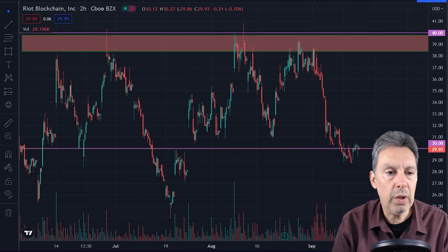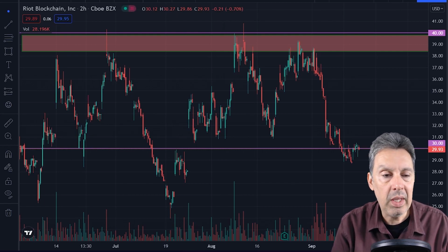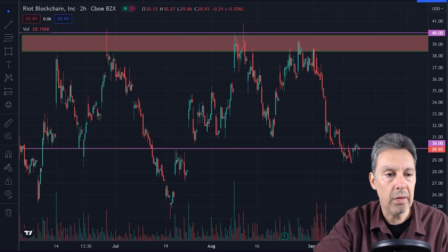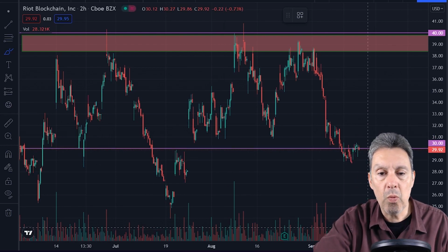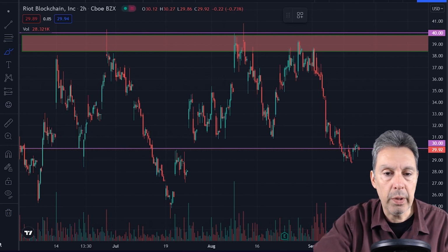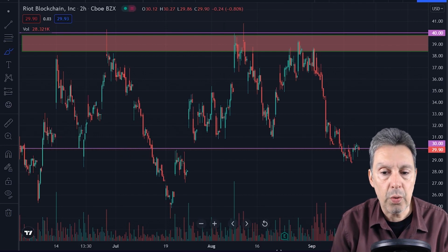Okay, the first chart we're going to look at is Riot Blockchain. And Riot, I think, is maybe the easiest one out of all of these. This is the last 3 months of trading for Riot. So I have had a purple line at $30 and then another one at $40. This has been trading very consistently between $30 and $40 for the last 3 months. This has been a very consistent trading range.